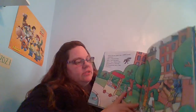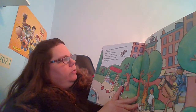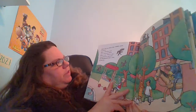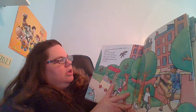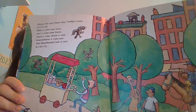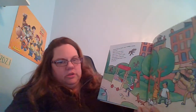I think you might be right. I think it is three. Above his cart, there flew three crows. E-I-E-I-O, like one, two, three. With a caw-caw here and a caw-caw there, Old MacDonald had a cart. E-I-E-I-O. So there are the three crows. One, two, three. Flying above his cart. Look at him. He's yelling at them, stay away from my cart. So we had one horse, two dogs, and three crows.